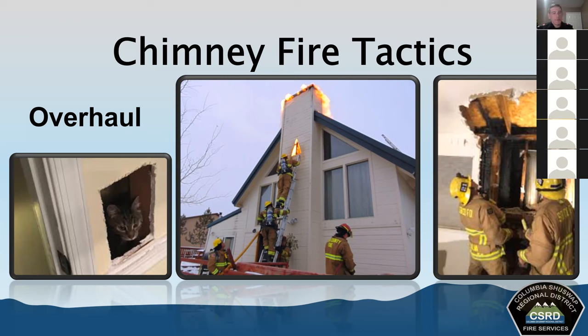So this is where your thermal imaging camera is going to come into play again, right? We want to use that thermal imaging camera. We're going to look around. We're going to see what we can see. Any places where the stovepipe comes in contact. And use your best judgment about what overhaul methods to use based on the size of the fire and the possibility of extension, right?